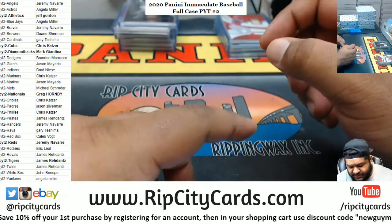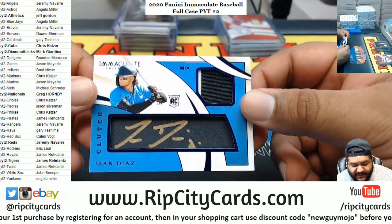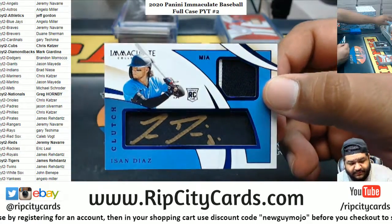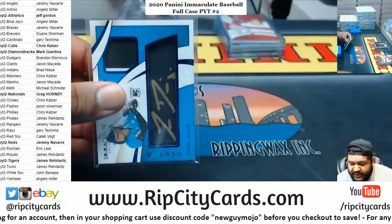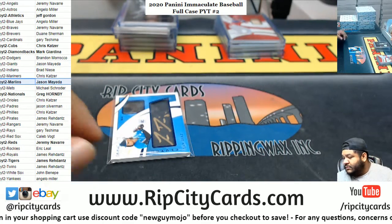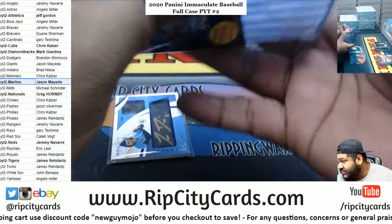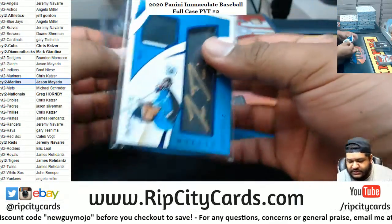Jeff Gordon, the race car driver? Isan Diaz /25. Nice RPA right there. For the Marlins. The greatest team in all of baseball. Everybody knows that. There you go, Jason. You've been waiting. And there you go. Got you a little something, something.